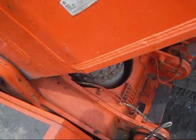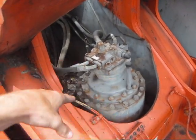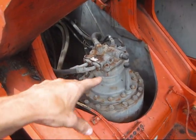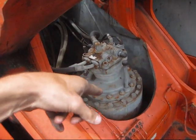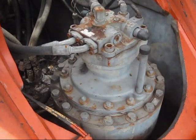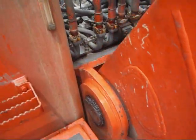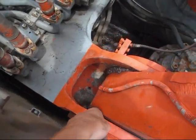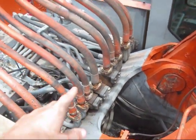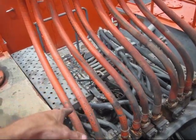Now an EX1200 has two swing motors. The swing motors are mounted on each end of the ring, and this is to wear the ring evenly when the machine is rotating. One of the swing motors you can see is mounted in the front, right underneath where the boom pins to the superstructure, which you can see where the boom pins right behind it. The other swing motor is backed by the hydraulic system, which I will point out later.